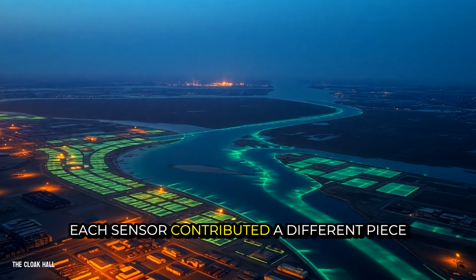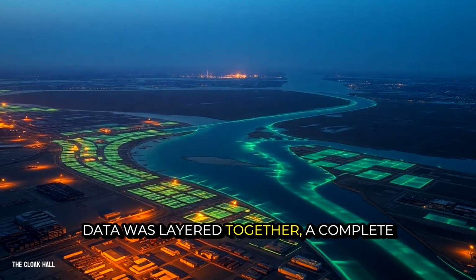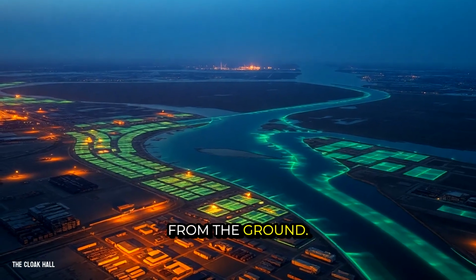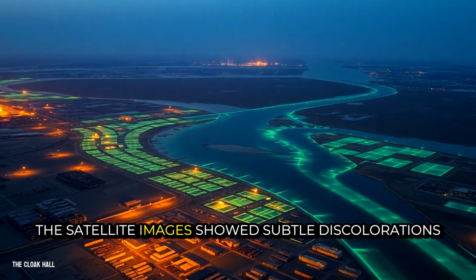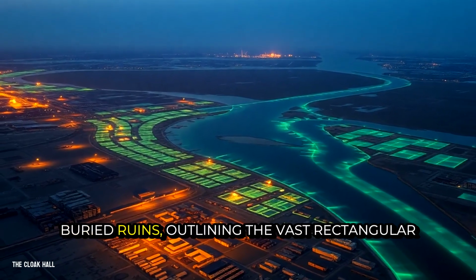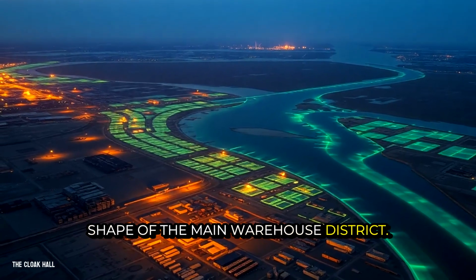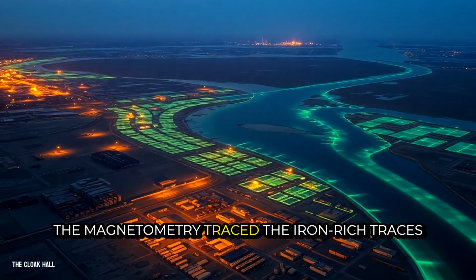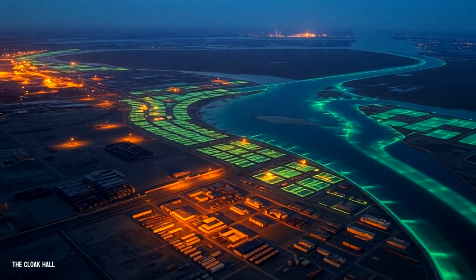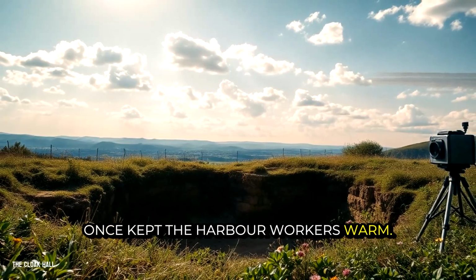Each sensor contributed a different piece of the puzzle, and when the data was layered together, a complete city of storage and movement emerged from the ground. The satellite images showed subtle discolorations in the crops growing above the buried ruins, outlining the vast rectangular shape of the main warehouse district. The magnetometry traced the iron-rich traces of collapsed roofs and the magnetic signatures of kilns and hearths that once kept the harbor workers warm.